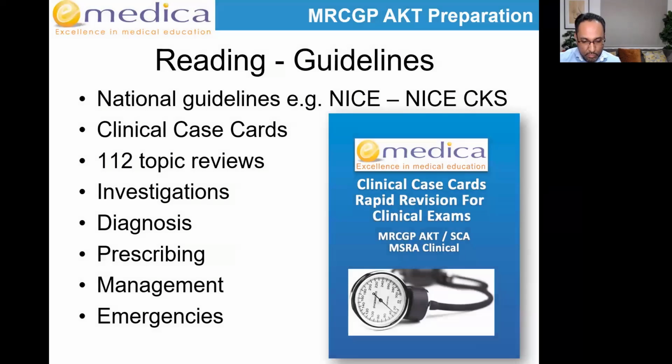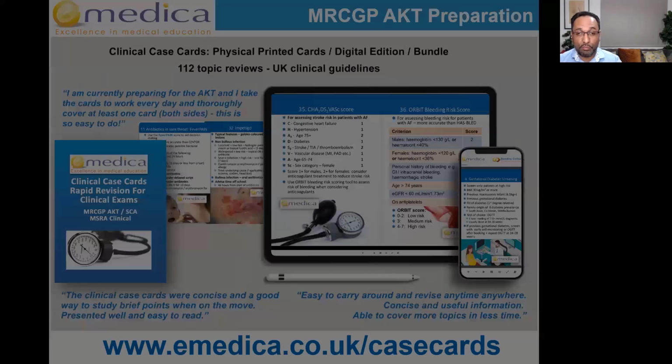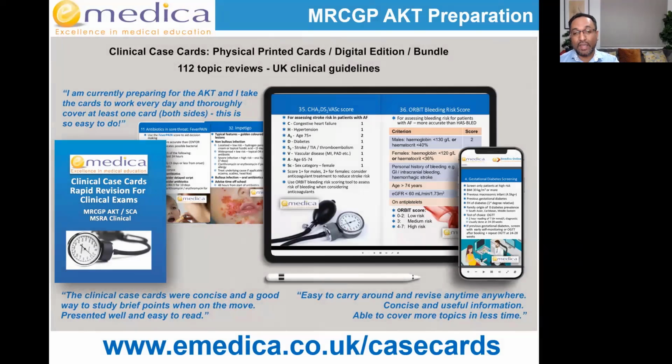So in terms of reading between now and the exam, look, if there's a specific guideline you want to look up, NICE CKS. If you want to cover lots of them quickly and you don't already have our clinical case cards, all of you on the program already have this, but you might find that helpful as a way to cover lots of them quickly and efficiently.